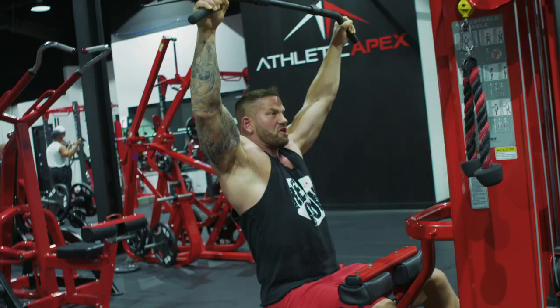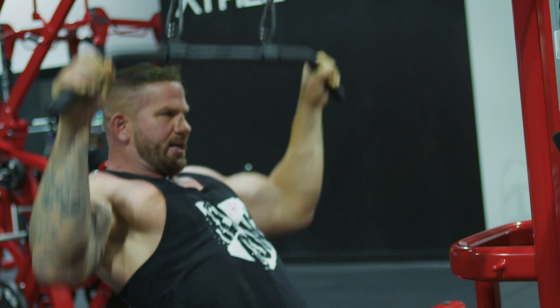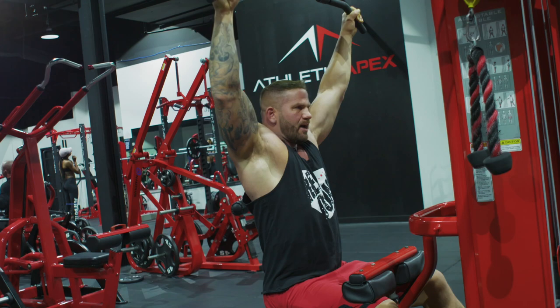My coach prefers my ass to come up off the bench a little bit, so when I come back down with that repetition, it's a really big full range of motion on my lats. I'm engaging all of my lat, not half, because I'm having to stop here, okay?